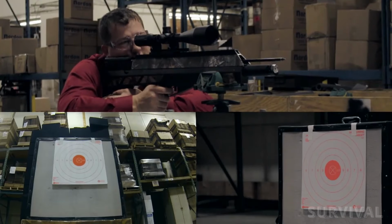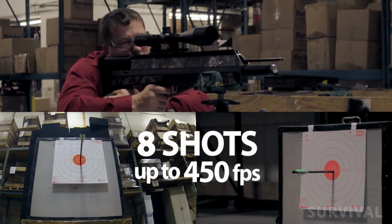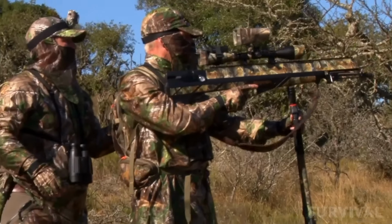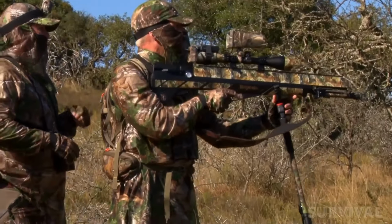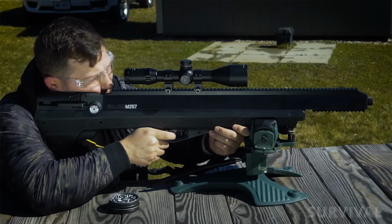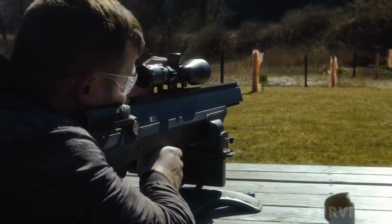The speed and accuracy of the air bolts when fired out of the Bulldog exceed even the most powerful crossbows, and the cocking effort is minimal. The Benjamin Bulldog is a light, compact, slim, and fully self-contained 5-shot repeating big bore air rifle capable of taking big game with either bullets or air bolts, making it an extremely attractive option for hunters.